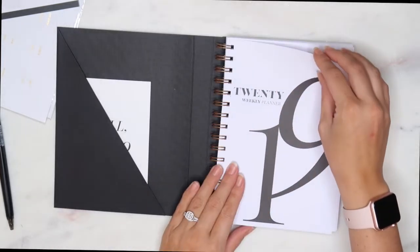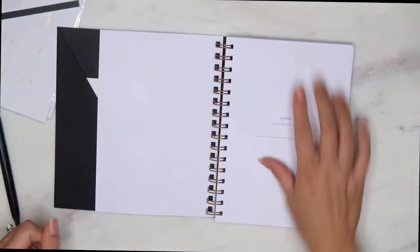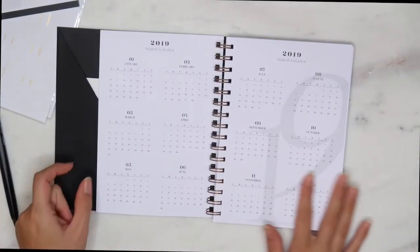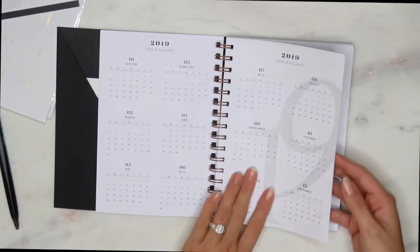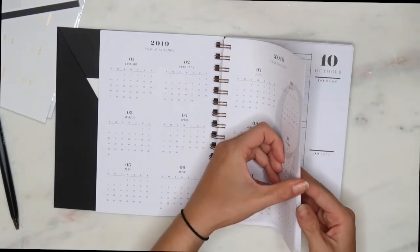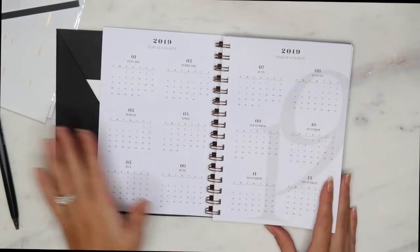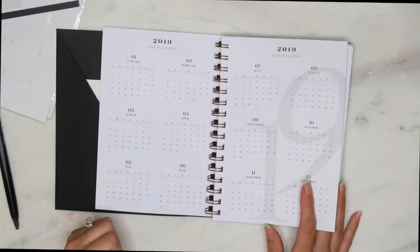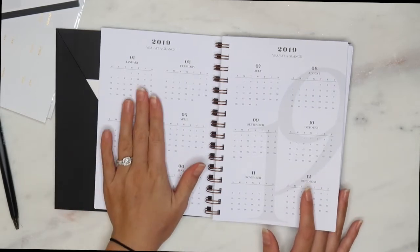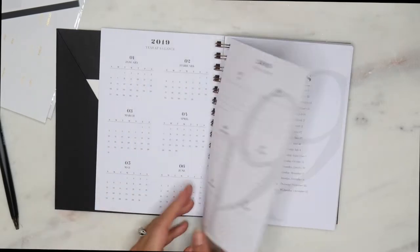Then we have the 2019 weekly planner. It says "this belongs to." Then we have a year at a glance, which is very pretty. I love how her planners are very chic in a minimalistic kind of way. Y'all know I go back and forth on planners, and I really like this kind of planner for the workplace. It's very professional, and I like that.